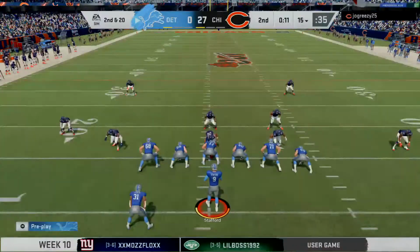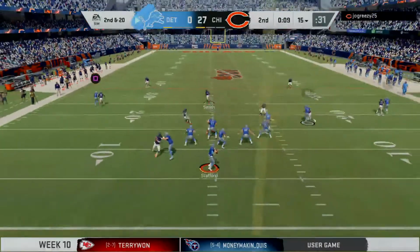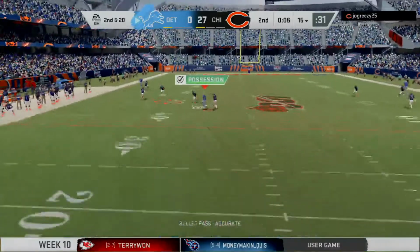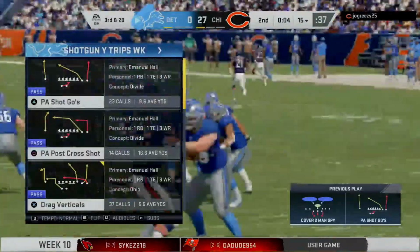And the job becomes twice as difficult now. After the sack, it's 2nd and 20. Now a play fake and it's Stafford. Airing one deep for Curse. And that will be incomplete. 4 ticks left here on the clock.